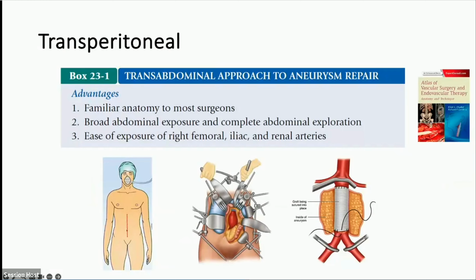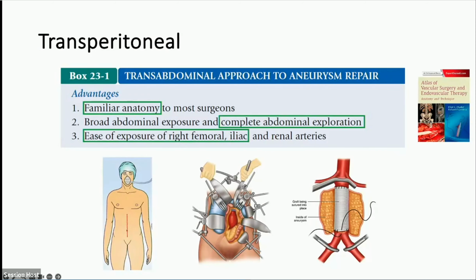We see that the transperitoneal approach is the one that is more familiar to most vascular surgeons. You can expose the whole abdomen, you can run the whole bowel through this anterior approach, and it's easier to expose the right-sided vessels through this approach compared to the retroperitoneal one.